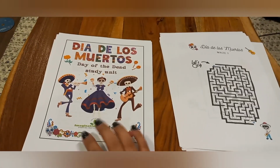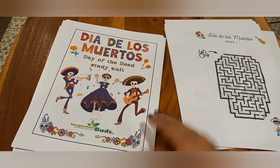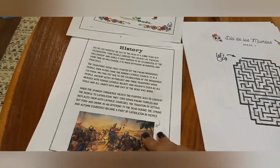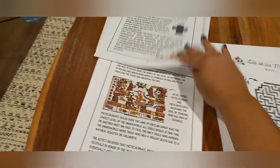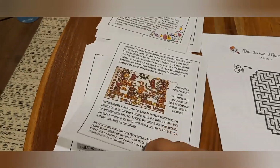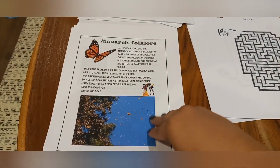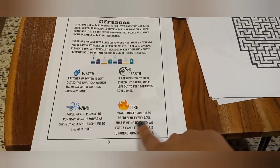this one. This is a unit study, so this is more of the facts of the Day of the Dead. See, it goes through the history, and then it talks about some of the meanings of things, and then it has recipes. So this is more of the history and what Day of the Dead is. See there, they're talking about what the monarchs are. And then here they're talking about the ofrendas and what everything means on the ofrenda.